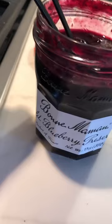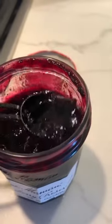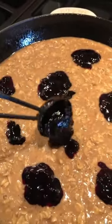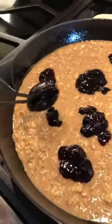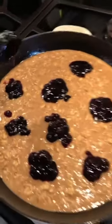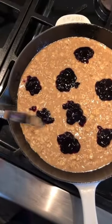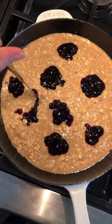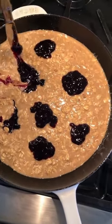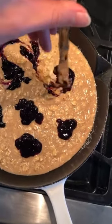Okay, so it's time for the Bonne Maman. Look at this texture. What I've done here is I've added tablespoonfuls of jam over the oatmeal bake. Just dropped it on here. And now we're gonna swirl it with a knife. Okay, so take a butter knife and just kind of swirl it around to get the jam in every single little pocket.